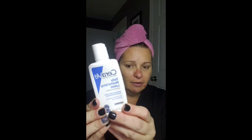then 5 days for 5 weeks, and 6 days for 6 weeks. I put it on every night that I can remember, and that's most of the time, but generally on Sunday nights I give my face a rest and don't really put anything on it except moisturizer. Okay, so the next thing that I generally put on it is the CeraVe Daily Moisturizing Lotion.